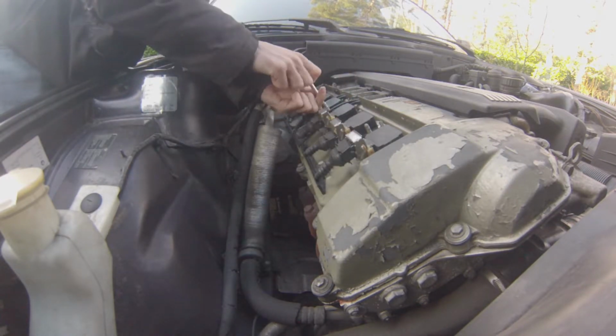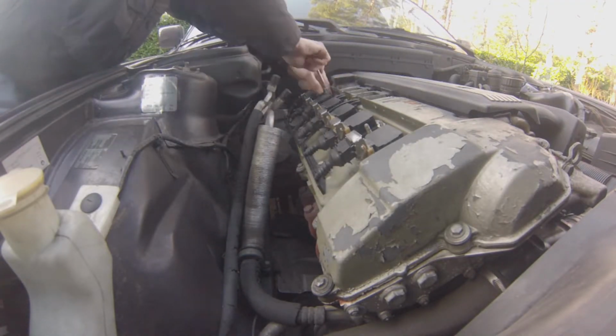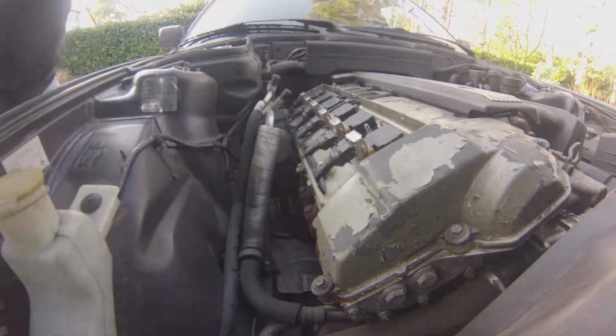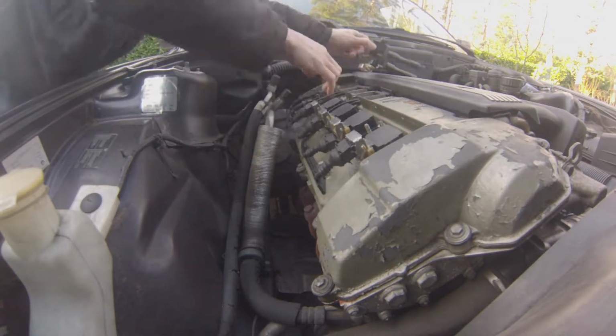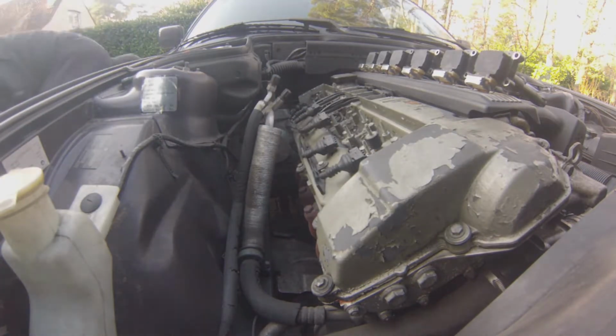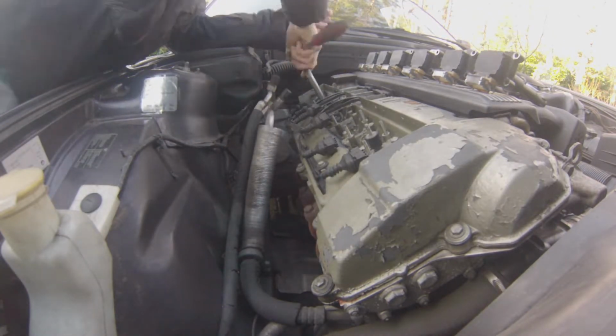Spark plugs are a very good indicator of the quality of the combustion, so it tells a lot about the general state of your engine. When you look at the spark plug, what you're looking for is to have this uniform grayish brown color, which indicates that the combustion is just about right.